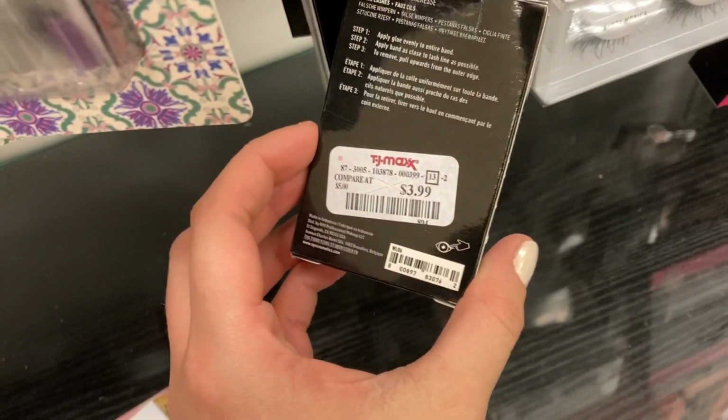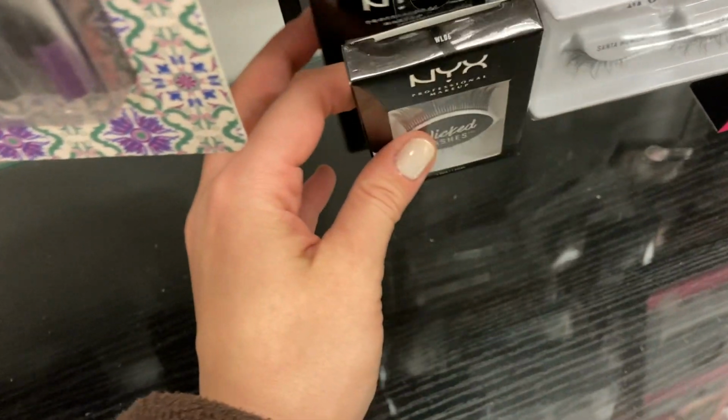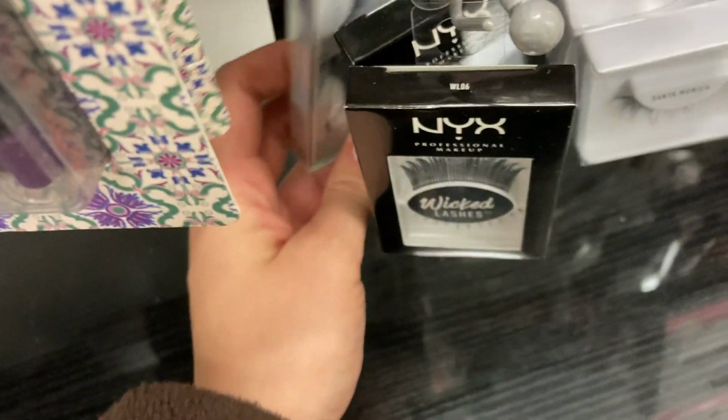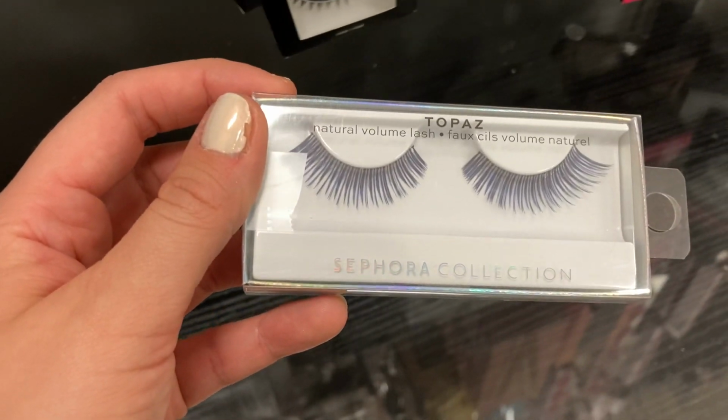Onto lashes. These are the NYX Wicked Lashes. These are here for $3.99. They had a few different styles of those. And then they also had more of the Sephora lashes. These are in the style Topaz. These look pretty intense. And these are here for $3.99.